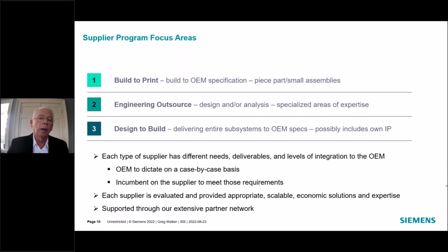And then, like we're talking with SIS today, but they're part of our extensive partner network that's vetted in the aerospace and defense area. That's where we focus in on, of which SIS is one of our premier partners along those lines. Next slide.